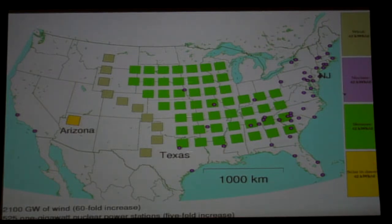Finally, the nuclear power I haven't visualized very well. The statement I should make is that you would need a 5-fold increase in nuclear power over today's levels to deliver roughly 42 kilowatt hours per day per person. So this is the country view of the sort of options that need to be on the table in order to visualize life without fossil fuels in America.